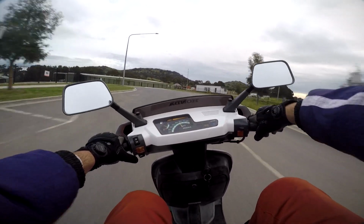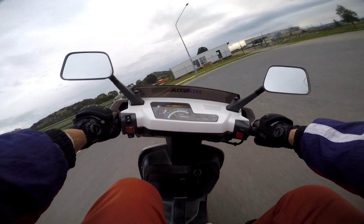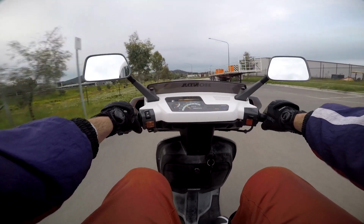These tyres are pretty old on it. It's got enough grip that you can actually scrape your knee on the ground, but only turning right. I found out the hard way, if you try and do it going left, the CVT case hits the ground and it low sides. So I did that twice till I figured out why I kept crashing turning left.